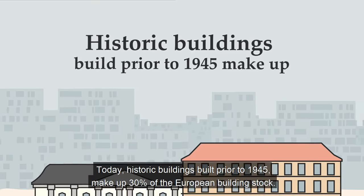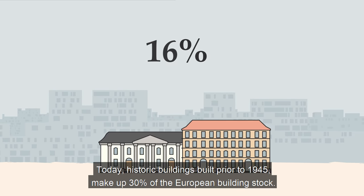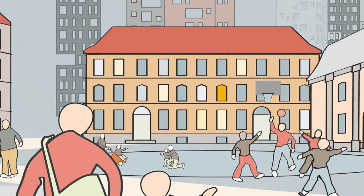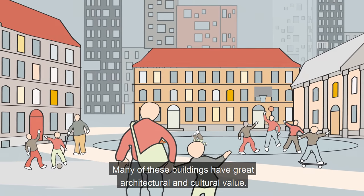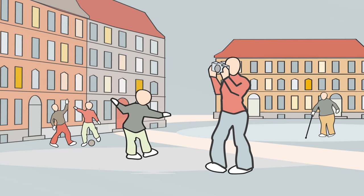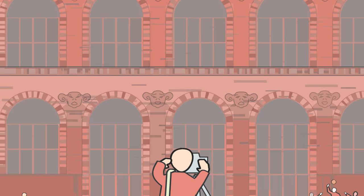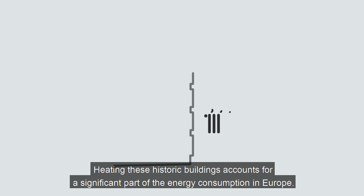Today, historic buildings, built prior to 1945, make up 30% of the European building stock. Many of these buildings have great architectural and cultural value, especially the detailing of facades gives the architectural character. Heating these historic buildings accounts for a significant part of the energy consumption in Europe.